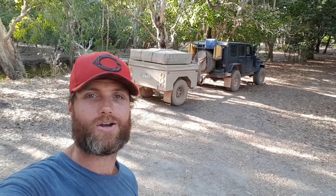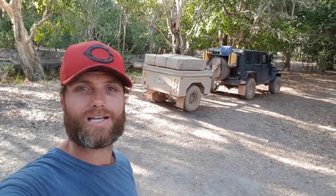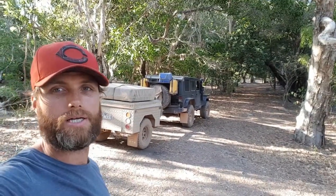Wow, that road was terribly corrugated. I think the locals have just decided to make a whole new road next to the existing road just to avoid the corrugations. We found a beautiful little camp spot just on the northern fringe of the Lakefield National Park. We've got a really nice billabong over here. Can't go too close though for obvious reasons. Plenty of shade. That's going to be really nice.